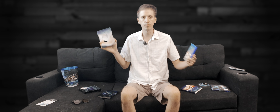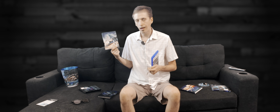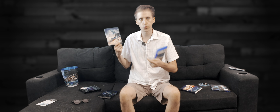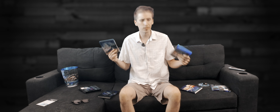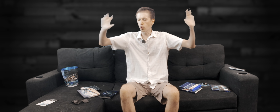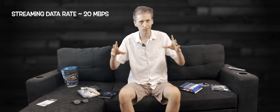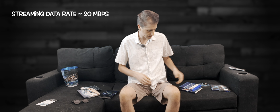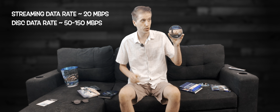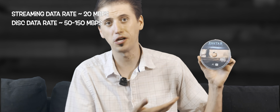I know the vast majority of the people on planet Earth are gonna watch it in 2D. Oh, I'm holding it backwards. And probably the vast majority of those are gonna be streaming it, unfortunately. Well, why is that a big deal? Well, right now, as of 2023, even the best 4K HDR experience is limited to about 20 megabits per second data throughput, whereas Blu-rays can have up to 100, 150 megabits per second throughput. So that just means it just looks better.